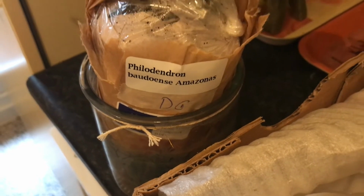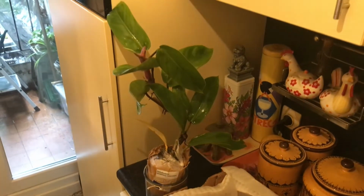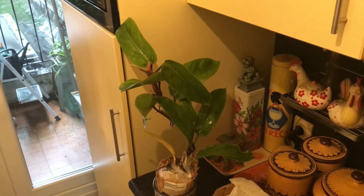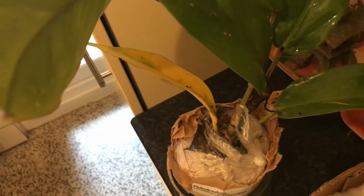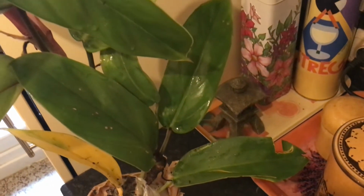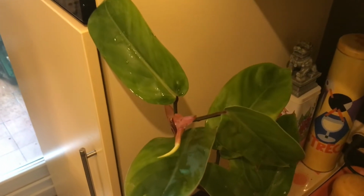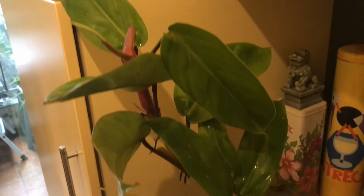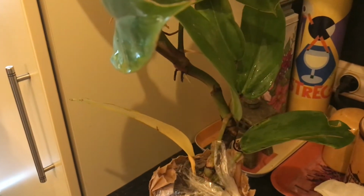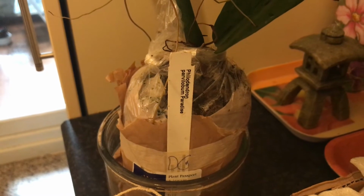Next up is this Philodendron bodwenze Amazonas. This is a philodendron native mainly to Colombia, if I'm not mistaken. It definitely looks like a climber, and I have to say I'm pretty impressed by the size of this plant. It might even be taller than the previous one I showed you, and I'm counting no less than 10 leaves on this plant, which is pretty amazing. Although one bottom leaf is yellowing and will no doubt die off in the next couple of days, we got 9 big leaves remaining, so there is nothing to be worried about. And on top of all that, there is a new leaf emerging at the top, so I would say so far so good.